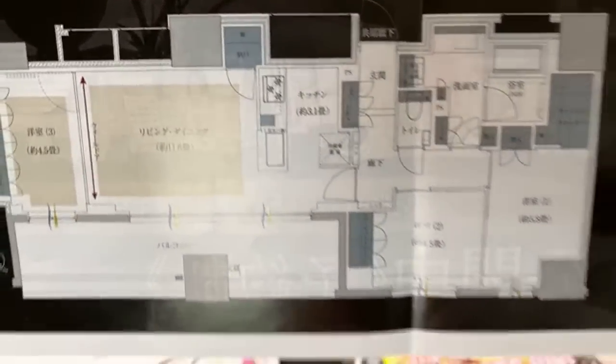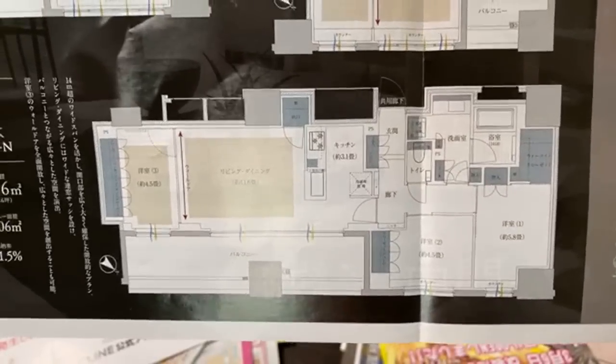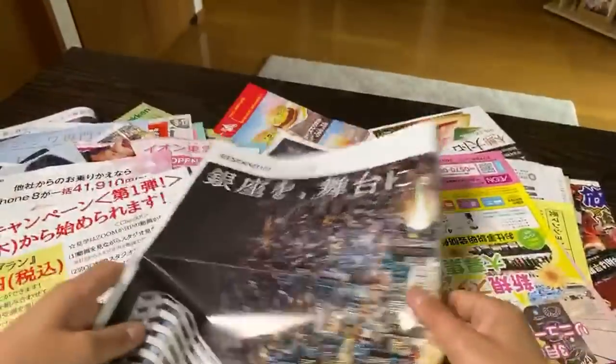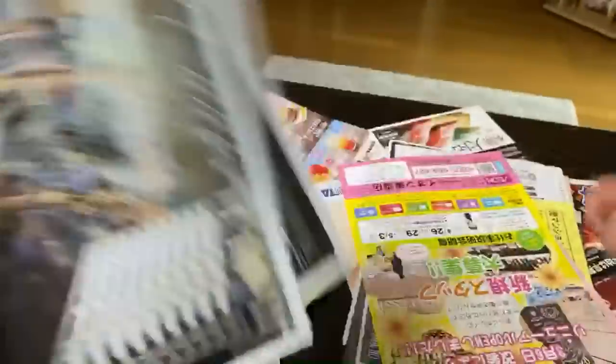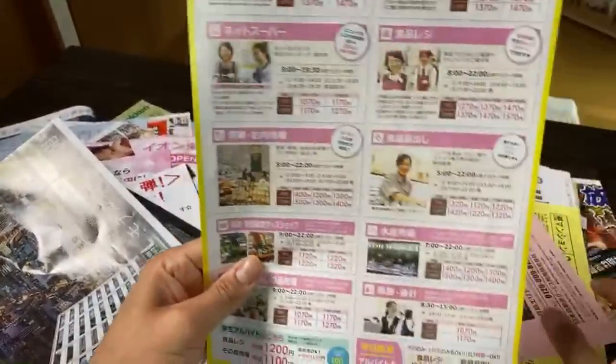Oh, the layouts look beautiful though. Look at it. That's a lot of space. That's an American-sized apartment. These are smaller ones. I'm guessing that it's gonna be above. When they don't put the prices, it's like $1 million. That's what happens. You call, and you start coughing because you just can't believe what you heard.